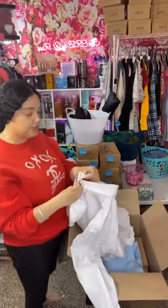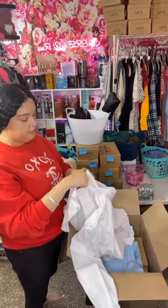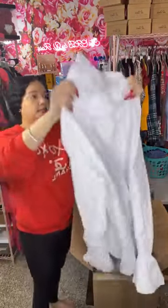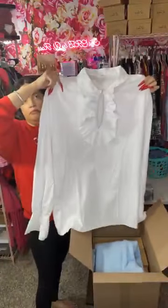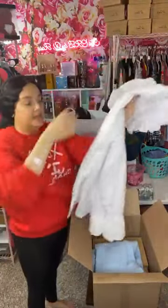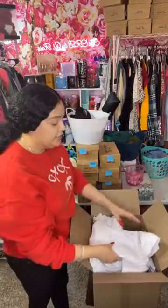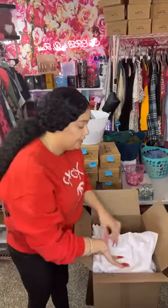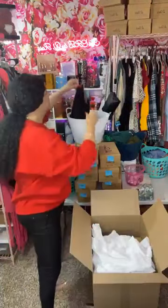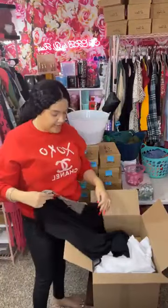This is the next shirt she ordered for $10. Super cute. And like I said, all of our clothing on Thursday and Sunday nights is $10. And it's all brand new. Another shirt.